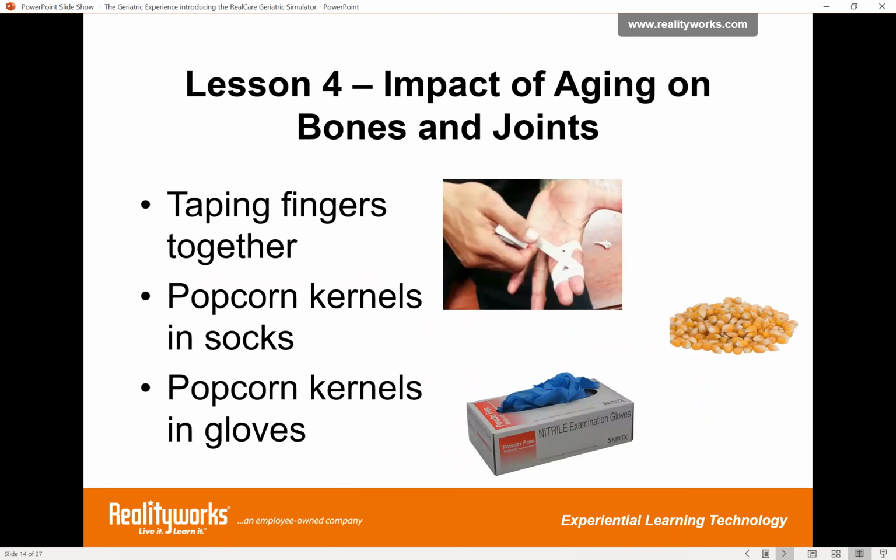Lesson number four is all about how bones and joints are impacted by aging. And in this lesson, it involves a simulation experience with both hands and feet feeling arthritic and doing activities of daily living. So we accomplish this by taping together the thumb and forefinger on your dominant hand and binding 3 fingers on the other hand to restrict movement and fine motor skills. Popcorn kernels are placed in socks and then shoes to simulate foot pain associated with poor circulation, neuropathy, and arthritis.